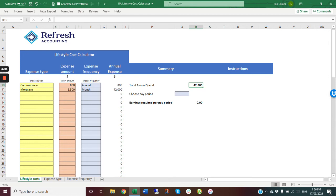Once you've entered all your annual expenditure, go to cell Q12 and choose the option that best describes how frequently you get paid by your business or employer. The sheet will then calculate how much you need to earn per pay period to meet your lifestyle costs.